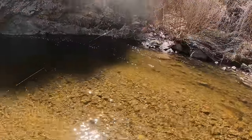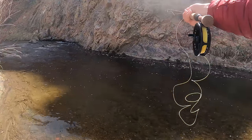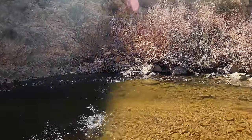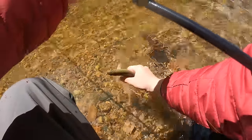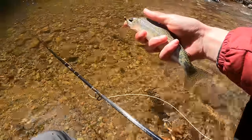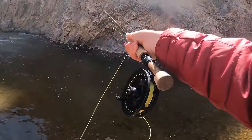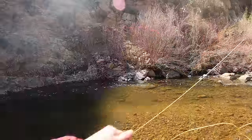That's just exactly perfect. Yep, called it. Rainbow for the win. Not a bad little rainbow. There we go. Dude, they're just stacked in there.